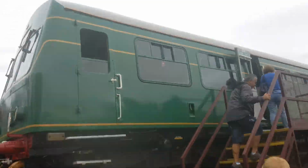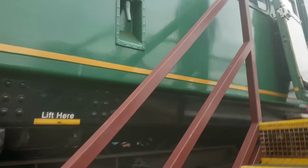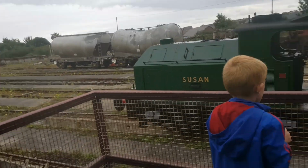We're just gonna go on this and have a ride on our way in. We're gonna be ready to go now. Before we ride, here's my ticket. Look, I got these, and my brother has got them. Look how many there are. It's about like 10. We're on our way. Let's go.